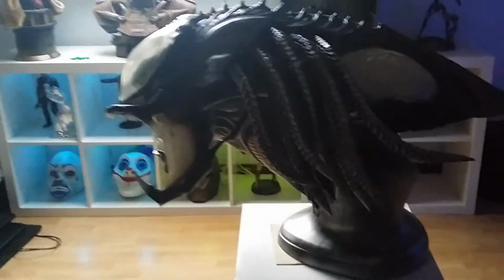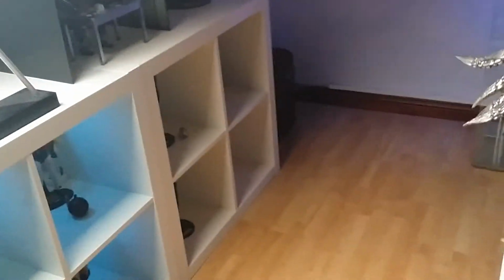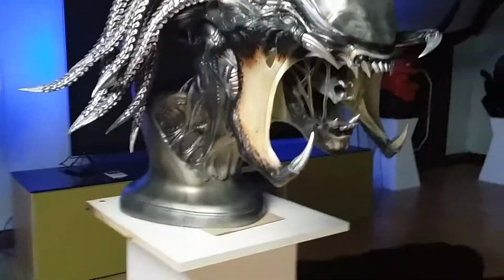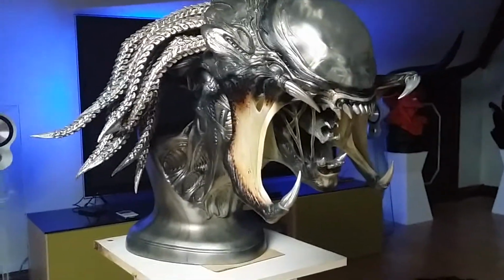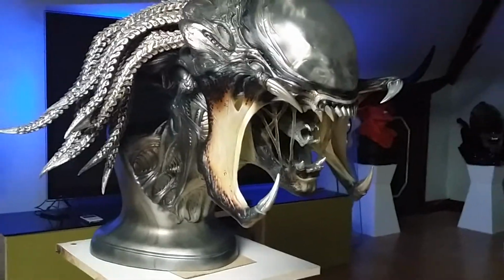I wish I'd shot it a little bit earlier on. I got interrupted. I'm not really showing all the detail as such, the paint job in all its glory. But you can obviously see the nod towards the Predator with obviously the spots and the mouth.